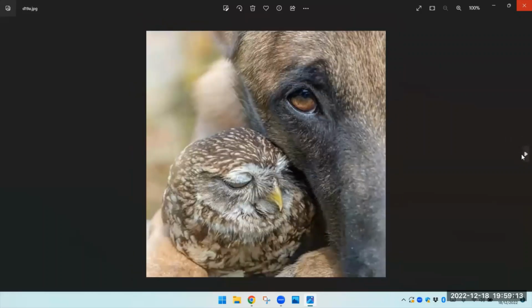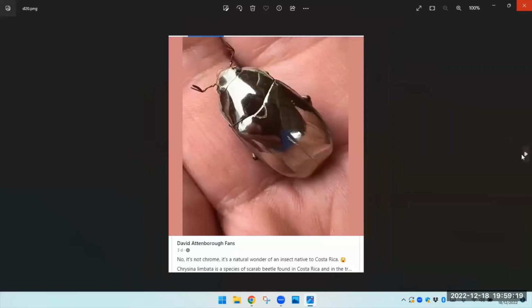Here's our lads again. I'm good, eh, them? This is a natural wonder of an insect native to Costa Rica. A species of scaly beetle found in Costa Rica. Don't look real, does it? Looks chrome. Pretty.